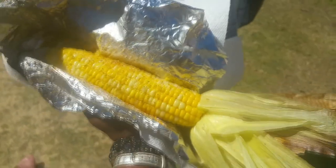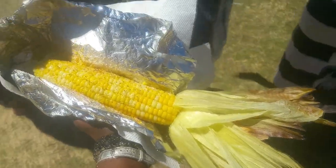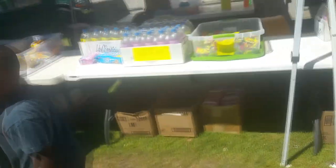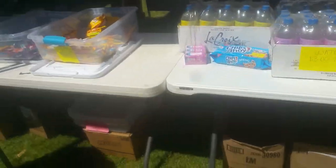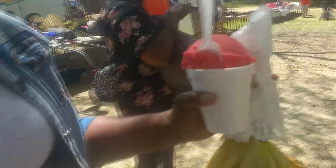Roasted corn. Is this the spot right here? I'm not really sure what this is. Aww. Let me see yours. What kind do you get? No, you don't leave this to me. Five. Strawberry or mango.